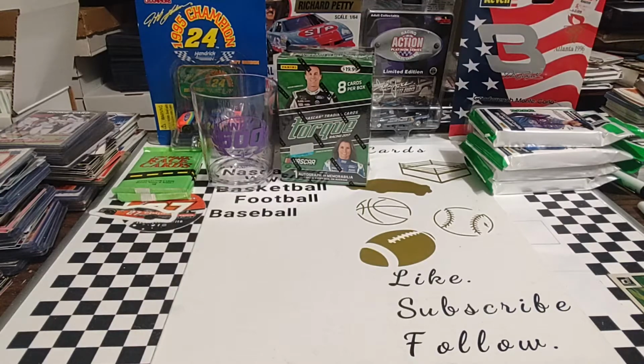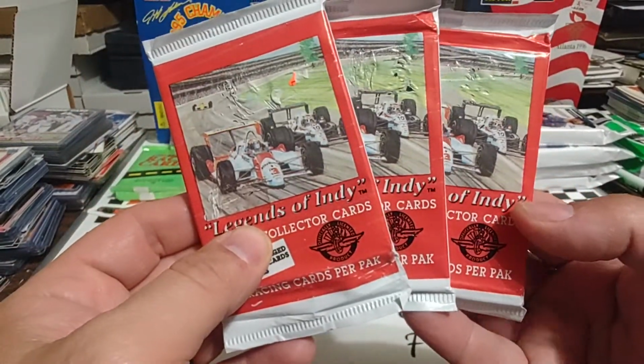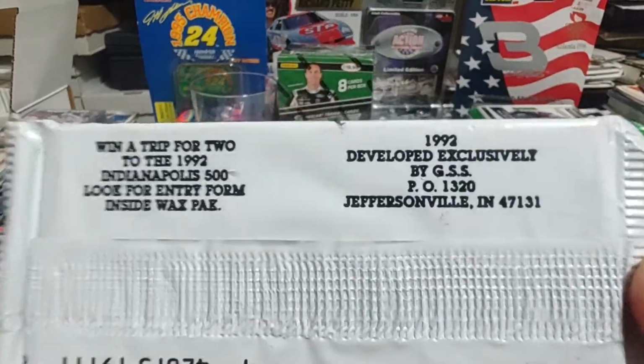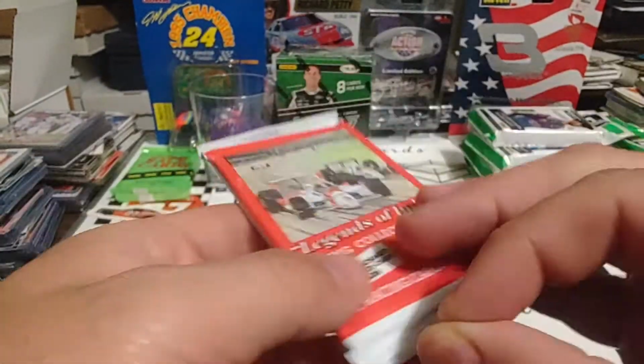Today is a throwback or flashback Friday slash flea market finds. We're going to open up these three Legends of Indy packs that we picked up on one of our flea market runs on our way to Kentucky back in June. I believe these are 1992. It says 1992. Win a trip for 1992 Indianapolis 500.